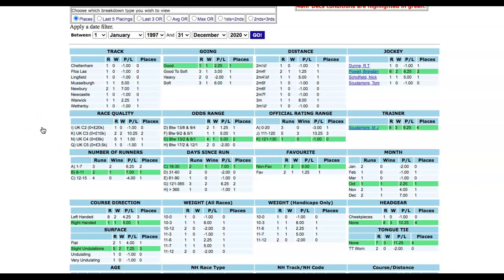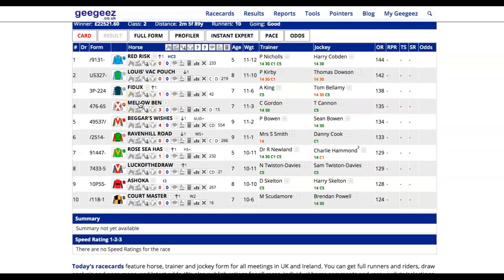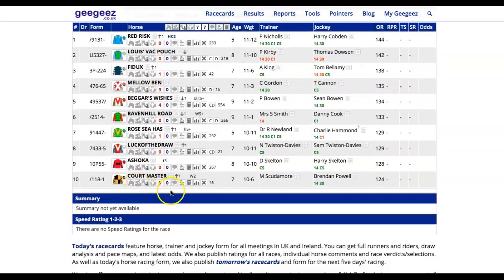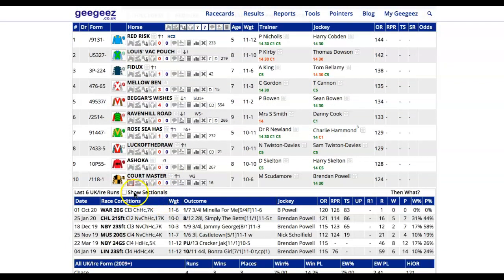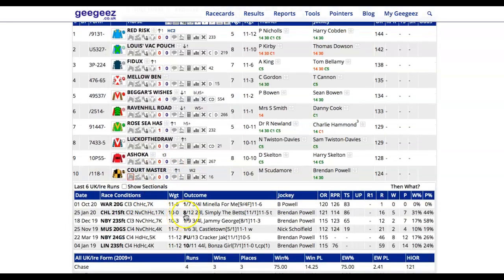Ticks most boxes, right-handed, first run at the track, but ground is fine, fit, in form, won last time out. You would assume he's probably going to be near the head of the market because of that, but he is up in class. As you can see there, he's up 1 class.